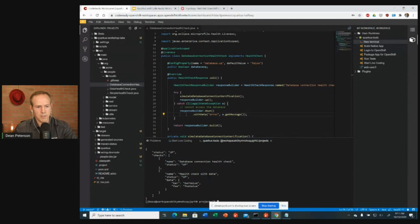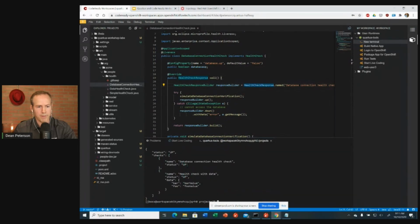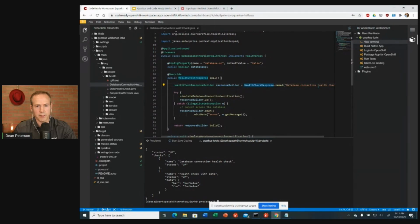And now you'll see that in here, there's going to be another health check that shows that the database connection health check is up. So we've got it there. Whereas before, when we ran it, we didn't have this database connection health check. So that's what this thing is putting out. So it's going to say database connection health check.